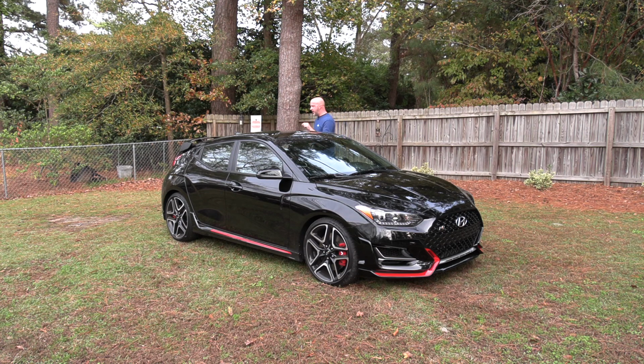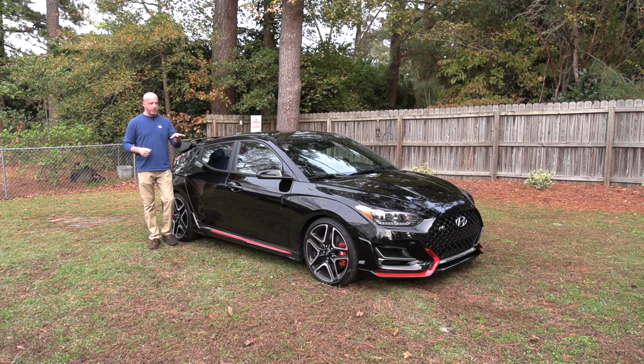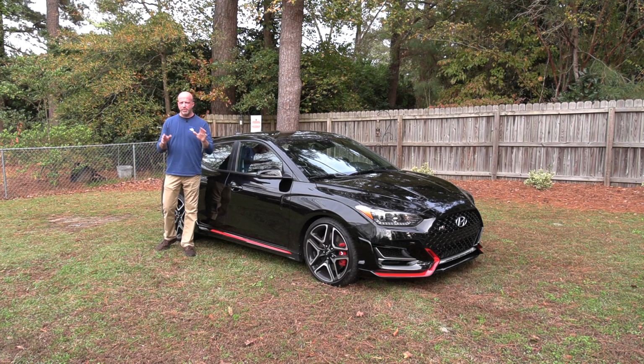But what I like about this model is it did have a little bit of zip and, again, made me feel cool. Now, specifically, this is the all-new 2021 Hyundai Veloster N. The other models have not changed for this year, but this one has seen some advancements, most notably the transmission. But before we get there, let's talk about my first introduction.